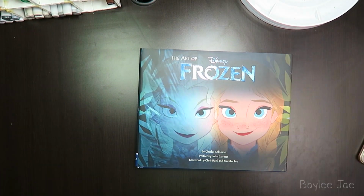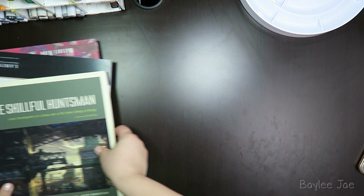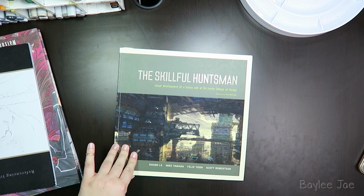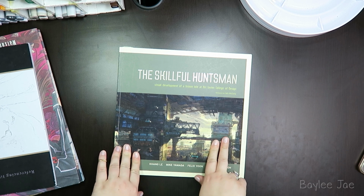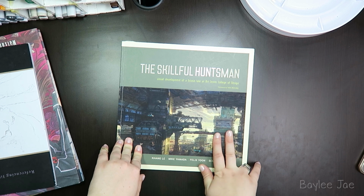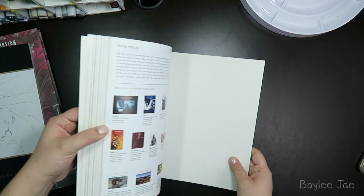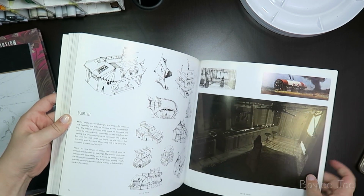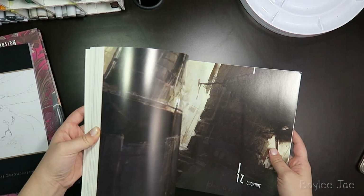And that's my collection of art books. Just kidding, I had some books on the floor that I forgot were on the floor that we need to go over real quick. Okay, The Skilful Huntsman. This is a concept art book, and it was a recommended textbook for one of my classes because I took a character concept class. And this was the textbook in a way, more just to kind of get an idea of how to do the assignments, you know, how to do your little thumbnail sketches, how to do your silhouettes, all that kind of thing.